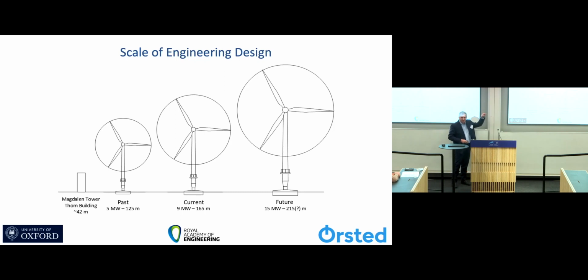And at the same time, they've got to be generating electricity for the 25 years, or as much of it as possible. So they'll always be rotating, except, of course, in big storm events, they often will stop rotating just to reduce the load on the system.